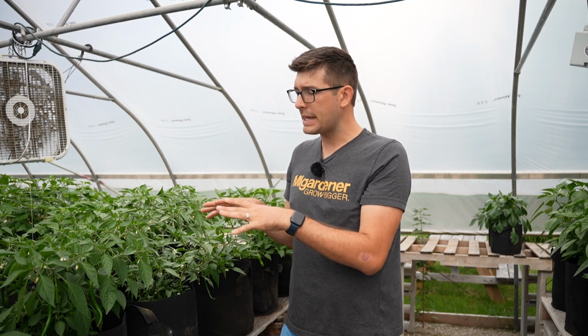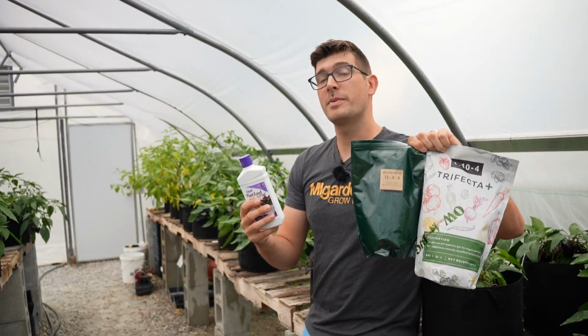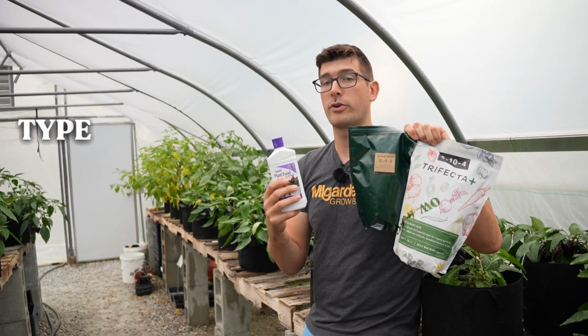Obviously, like I said, it's different based on each plant, but at peak, when we're talking about peak temperature, about 75 to 80 degrees, it's going to take roughly about a week to a week and a half for a pepper plant to start to show signs of greening up after we fertilized. The second contributing factor to how fast a plant is going to react to your fertilizer has to do with the type of fertilizer you're using.